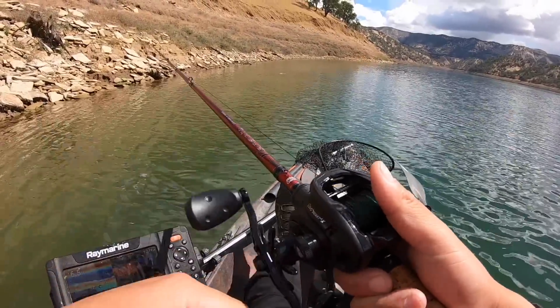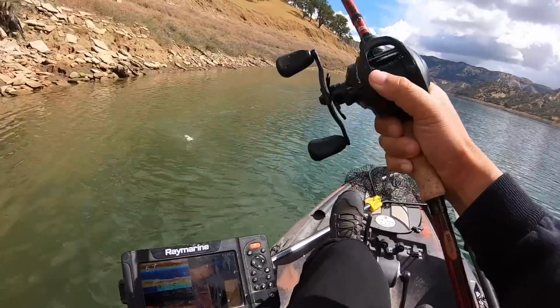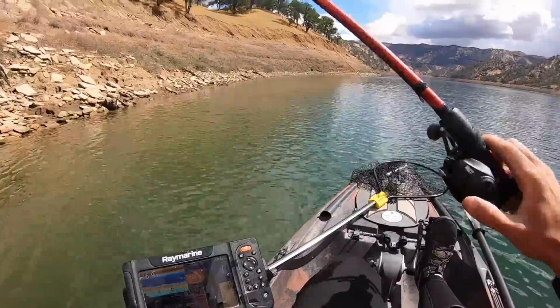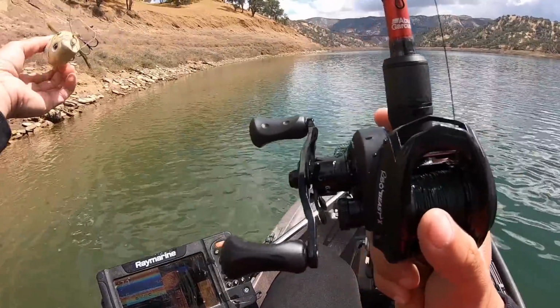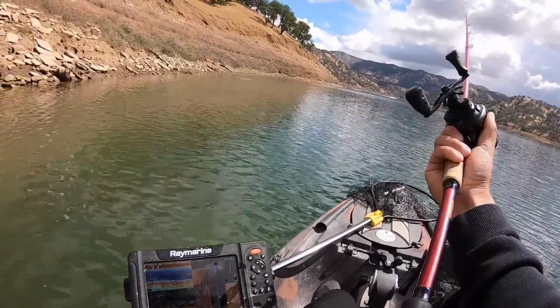Oh, golly. I think it's my rod. I think this is the wrong rod. Any of you guys out there know? Probably the wrong rod, right? A flipping stick for this? Probably not the right rod. It's kind of what I had on hand though, so. At least I got a hook in that one.